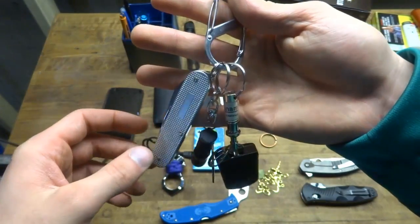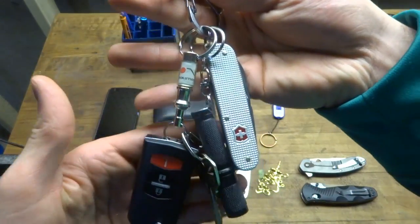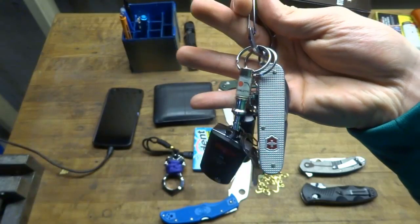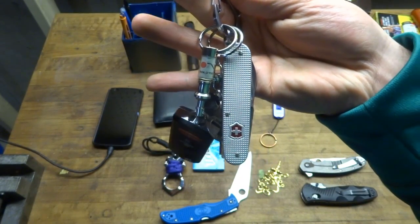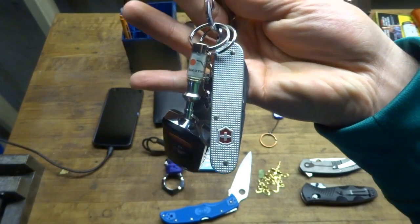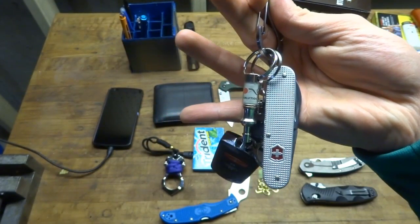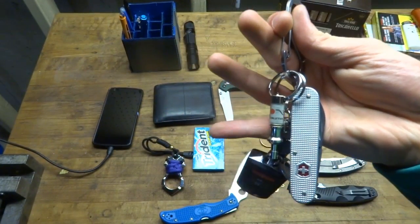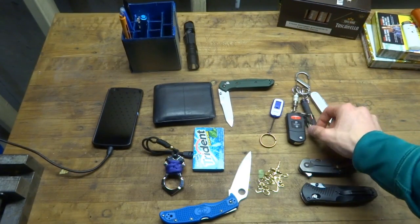So I will have to go get myself another Night Eyes doohickey, because that is an extremely helpful tool. I use that all the time. The pry bar I thought was very helpful. I guess in the meantime I can be using some pry bar features on my Victorinox Cadet here, like the flathead screwdriver, that kind of thing. But it's definitely fantastic to have a dedicated pry bar on your keys. Okay, so that's my key system.